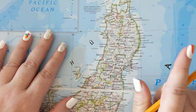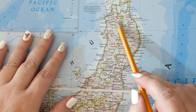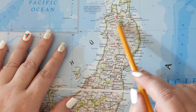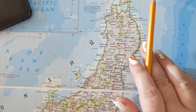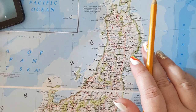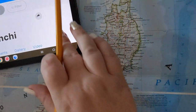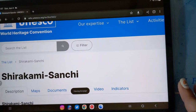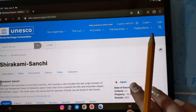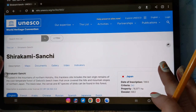In fact, there is a UNESCO World Heritage Site up here in northern Akita. It goes into Aomori up here also. Let's check it out on UNESCO's website. Let me pull it up real quick. Here we go. It's super zoomed in, but that's fine. There we go. Shirakami Sanchi is the name of this wooded area.